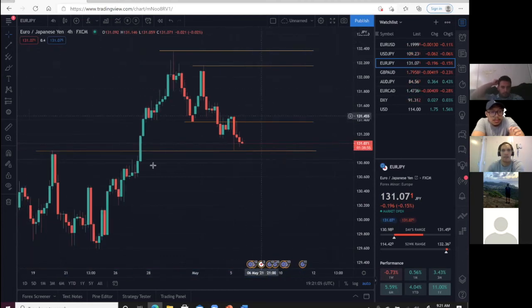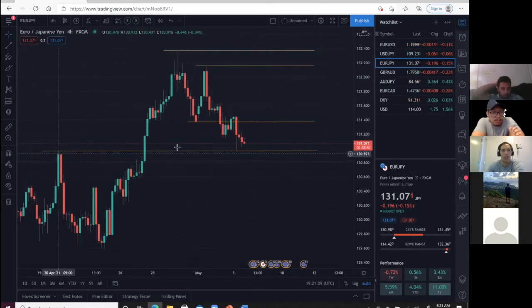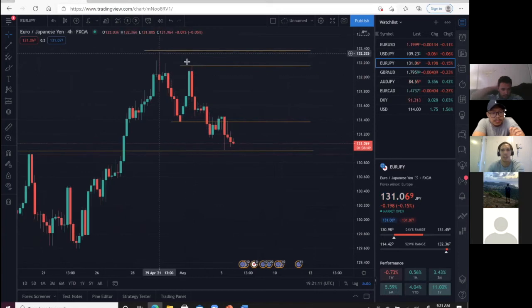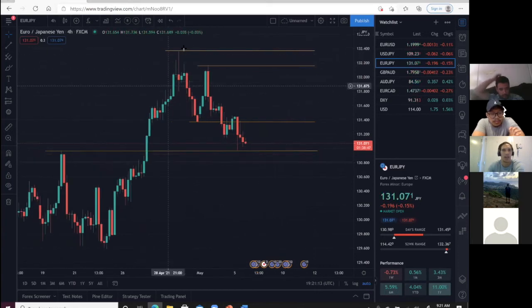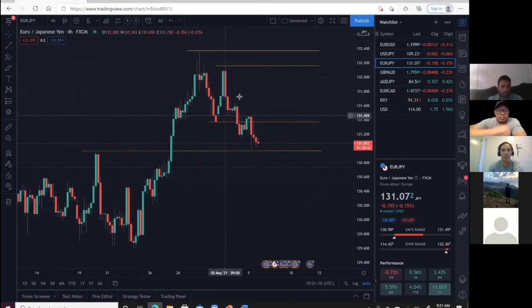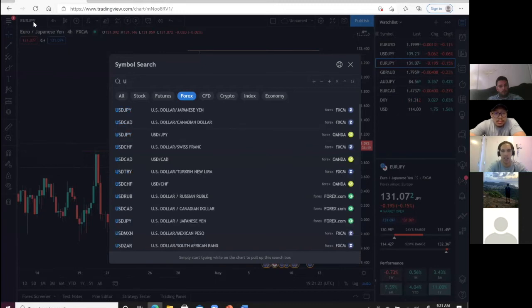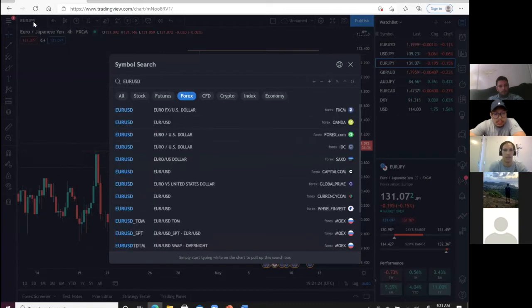So I found some general zones and locations. Again, we're looking for 2 to 3 touches where it consistently does touch. But in this pair, for Euro JPY, we don't have that much. So I could check, let's just say, let's check Euro USD.